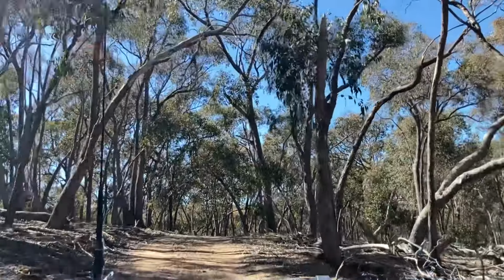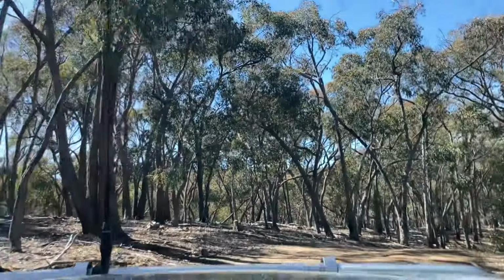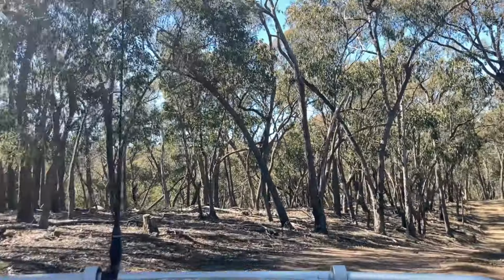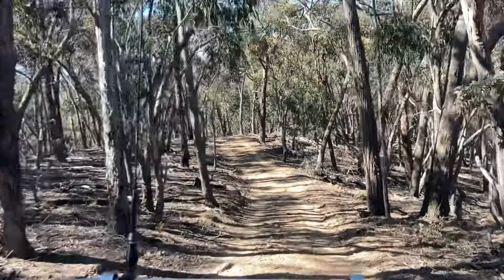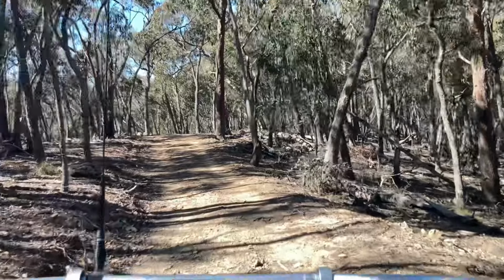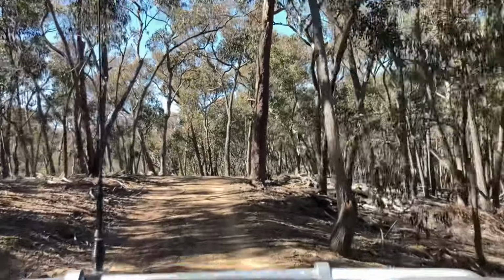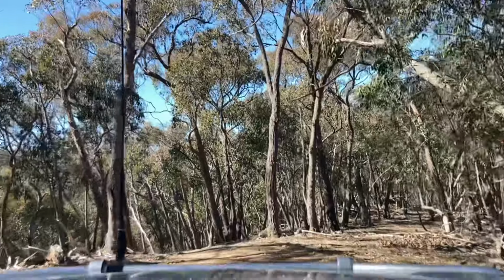Heading south now. We went north on some tracks and followed around to the right, looking for a couple of more challenging ones just for a bit of entertainment to test out those four-wheel drives, but nothing really too challenging, just usual sort of cruisy stuff. But we are heading along here to Stevenson's hut, which is another hut along the perimeter of the forest here.